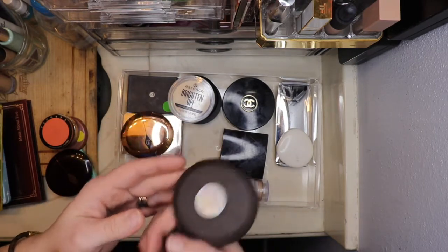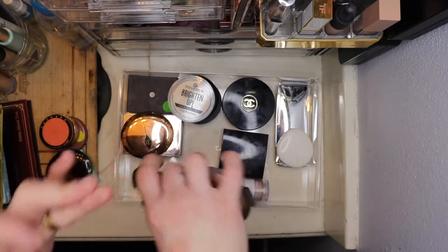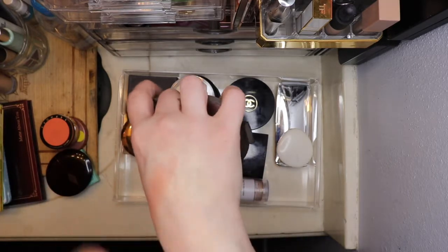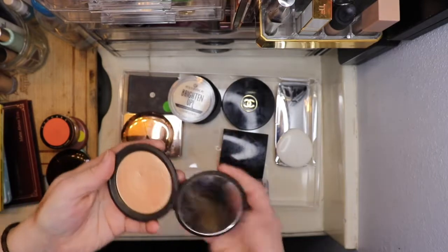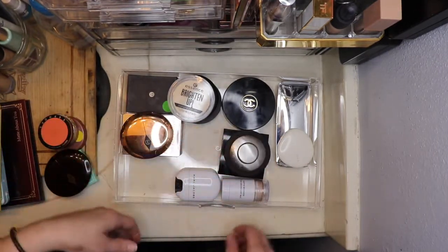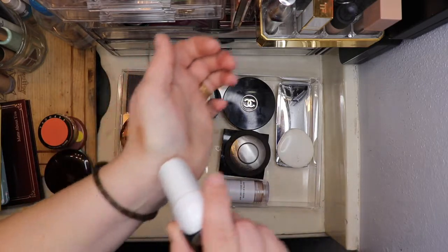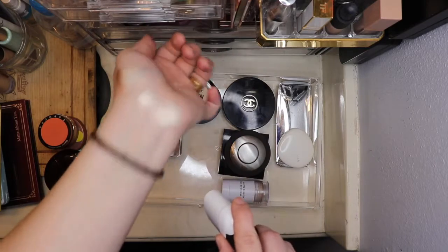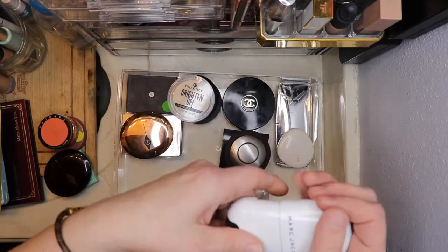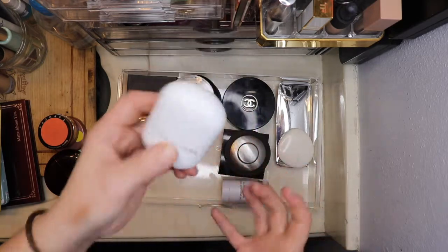This is Champagne Pop. I actually got rid of a few different Becca highlighters before, including the one earlier, but every time I pull this out and I debate it, I just stick it back in the drawer. So I like her still. This, the Spotlight, oof, man. Cream highlighters for the win. Just, oh, I can't get rid of this. This is what I really wanted that Hourglass stick to be like.